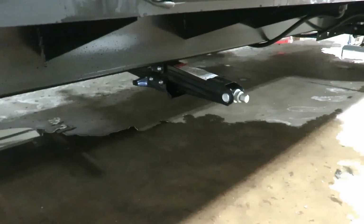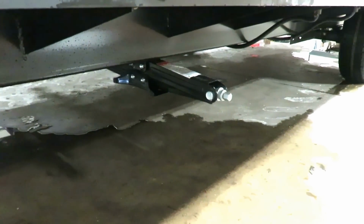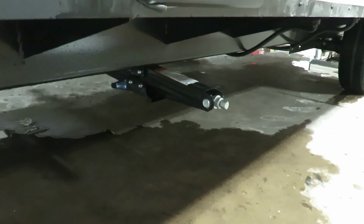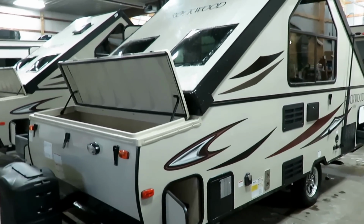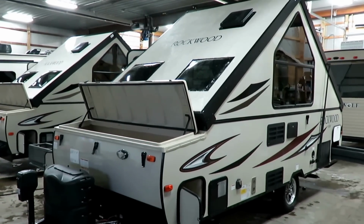Again, this is another reason why I call this a fold-down trailer, not a pop-up camper, is that a lot of pop-ups have 2 rear stabilizer jacks. This has 4-corner scissor jacks. Now, some smart guy out there in internet land's going to go, nuh-uh, Rockwood's all got 4-corner jacks. That's because Rockwood's awesome, and they're the number one producer of pop-ups and fold-downs on the market.